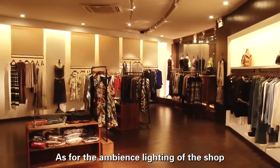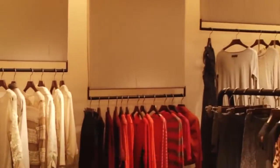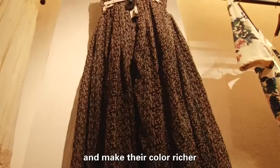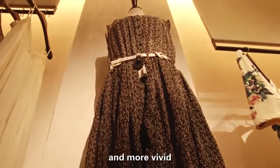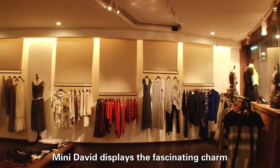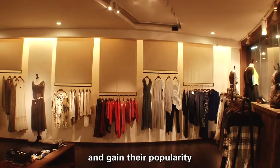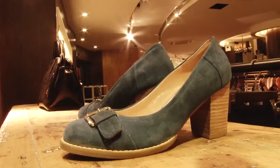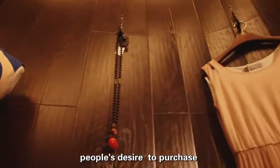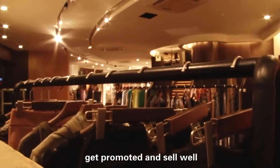As for the ambience lighting of the shop, Mini David's unique penetrating light effects are able to restore the distinctive characters of the products and make their color richer and more vivid. With the focus control function, Mini David displays the fascinating charm of the apparels before customers and gains their popularity. An enchanting shopping environment can strongly stimulate people's desire to purchase, and thus, the products get promoted and sell well.